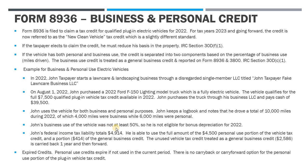Now, what's also important to note here, for bonus depreciation in 2022, in order to claim bonus, you have to use the vehicle at least 50% for business use. He only used it 40% for business use, right, because 4,000 miles divided by 10,000 in total. So he doesn't get bonus depreciation, but he can still depreciate the vehicle, right? It's still a business use asset. He just has to be mindful of the variance between business and personal use.